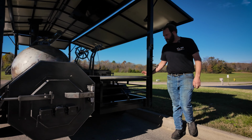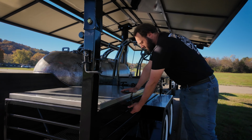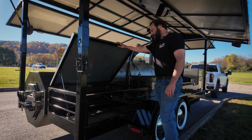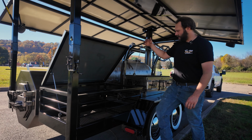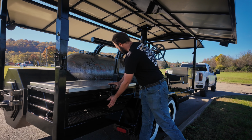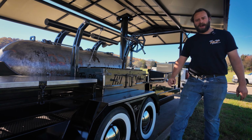On the back side, of course, right next to your firebox and your Santa Maria grill, we got the wood storage. Now we did do a folding stainless steel top on this. So that'll fold up, kind of keep your wood dry. It'll give you a place to prep off of as well. Fold that back down.